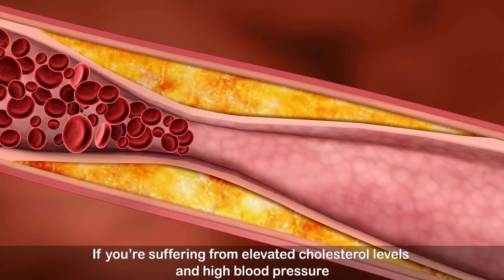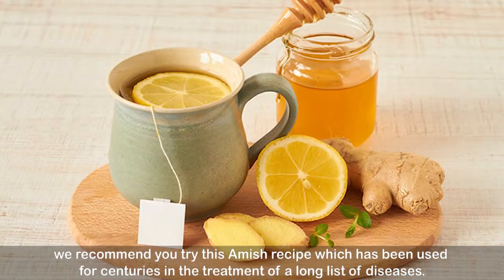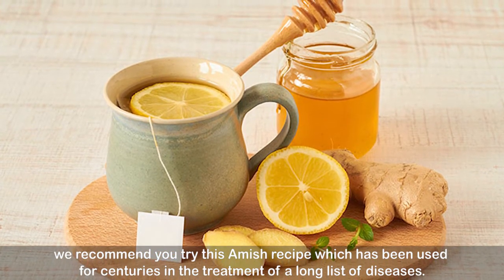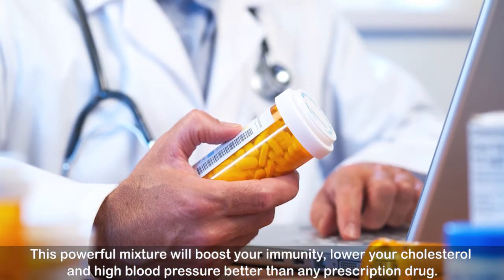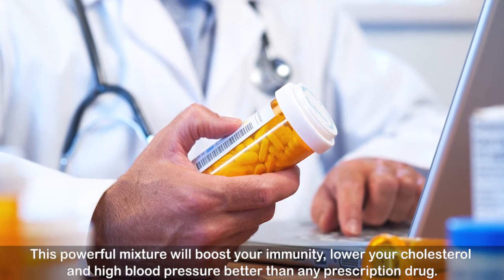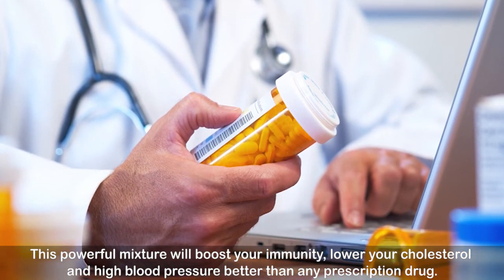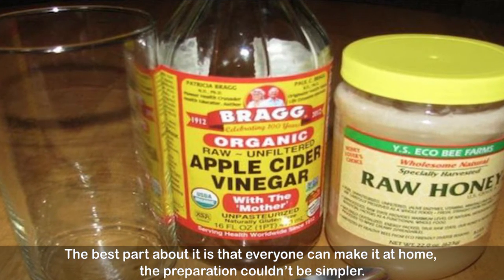If you're suffering from elevated cholesterol levels and high blood pressure, we recommend you try this Amish recipe, which has been used for centuries in the treatment of a long list of diseases. This powerful mixture will boost your immunity, lower your cholesterol and high blood pressure, better than any prescription drug. The best part about it is that everyone can make it at home.